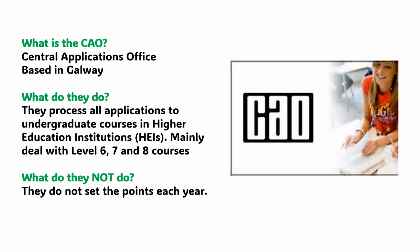CAO, and the CAO deals with all the different colleges or HEIs, which are the higher education institutions, on their behalf. They do not set the points in advance. This is a key concept that we try to get across to the students, how exactly the point system works.